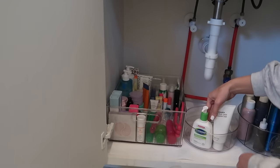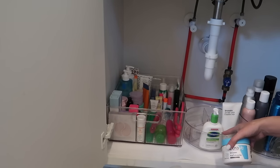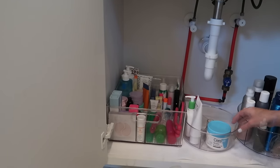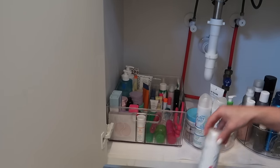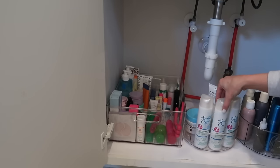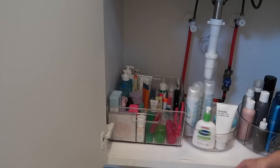But if you're ever overwhelmed on projects like this, start small, start in sections. Right now I'm taking everything out from underneath my sink, mainly because I don't have a ton under here, so it's easier for me to pick through, organize, and stay focused.